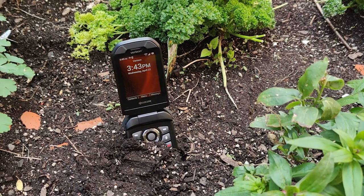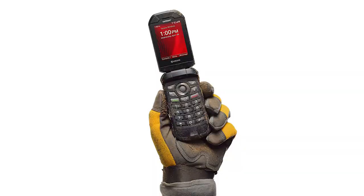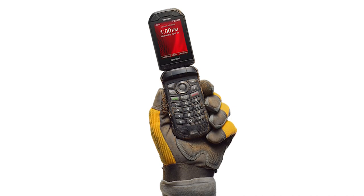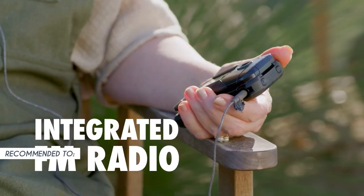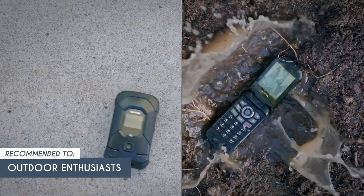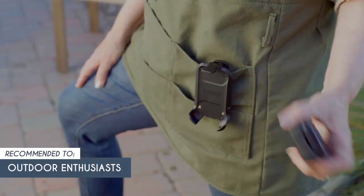But here's the deal. The camera's capabilities are pretty basic. So if photography is your passion or you're after high-quality images, this might not be your top choice. The Trusted Shopping Guy team recommends this for outdoor enthusiasts. Its rugged design and durability make it resistant to water, dust, and shocks, ensuring it can handle the demands of your outdoor adventures.